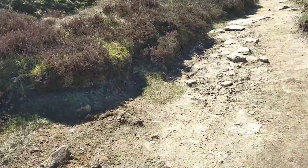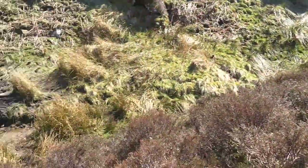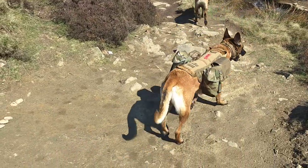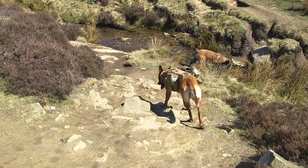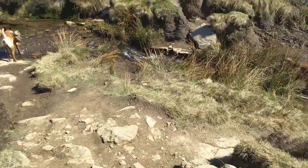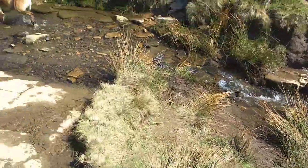Going up William Clough. Trekked all the way down from up there. No breeze here, that's why I'm puffing. Plenty of water, but no breeze. So the heat, or the temperature, even feels worse. Dogs are cool enough, lovely, and that's what I wanted.